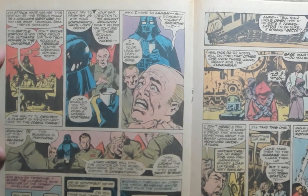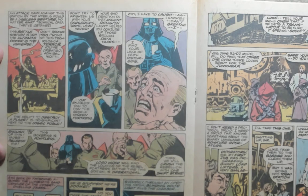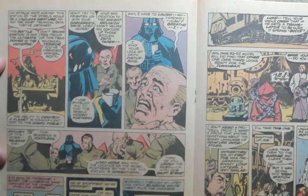Any attack made against this station by the rebels would be a useless gesture, no matter what technical data they've obtained. This battle station is now the ultimate power in the universe. Don't be too proud of this technological terror you've constructed, Admiral Motti. The ability to destroy a planet is insignificant next to the cosmic force. Don't try to frighten us with your sorcerer's ways, Lord Vader. Your sad devotion to that ancient religion hasn't helped you conjure up those stolen data tapes or enabled you to find the hidden rebels. The rebels' hidden fortress.